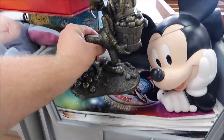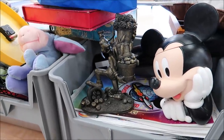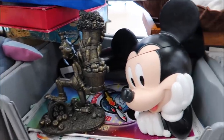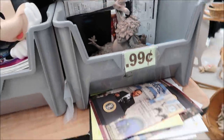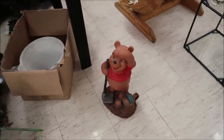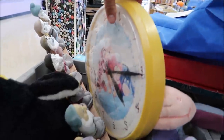Is this a Goofy statue? There's a bunch of really nifty things up here. We got the Goofy statue, the Mickey statue, Figment over here. We got Pooh Bear down there. So fun. You just find random things in barrels and buckets.